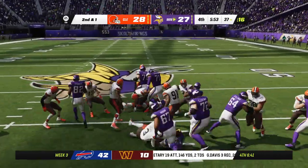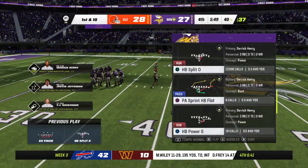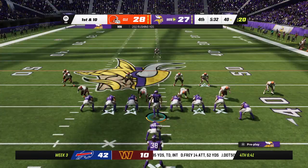Again, it's Henry. And he'll bring it up here to right at the 40-yard line. They'll get 3 as the drive continues. It's a first down.